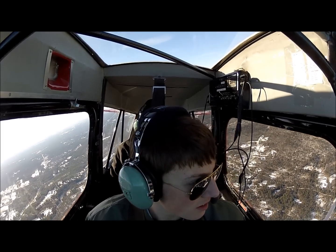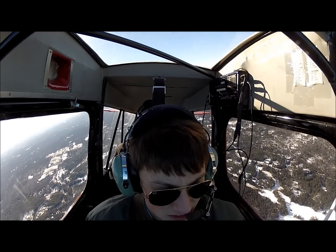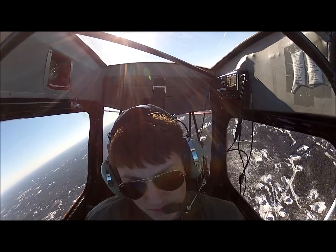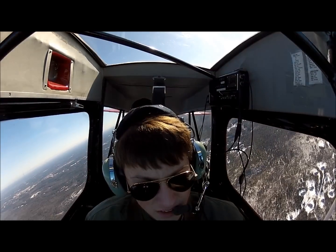National Tower, Helicopter 18 Michael Beck is at Infinity with information Lima. Would like to choose 20 City, depart to the east about 7 miles and come back in. Helicopter 18 Michael Beck, proceed out taxiway Delta, hold short runway 32. Okay, we'll proceed on taxiway Delta, very good. 32, 18 Michael Beck.